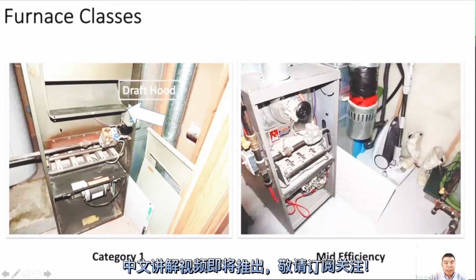If you find the nameplate on the furnace, normally it will tell you if it is a category 1, 3, or 4. Category 2 we seldom see. Category 1, 3, 4 is what we normally see in buildings.